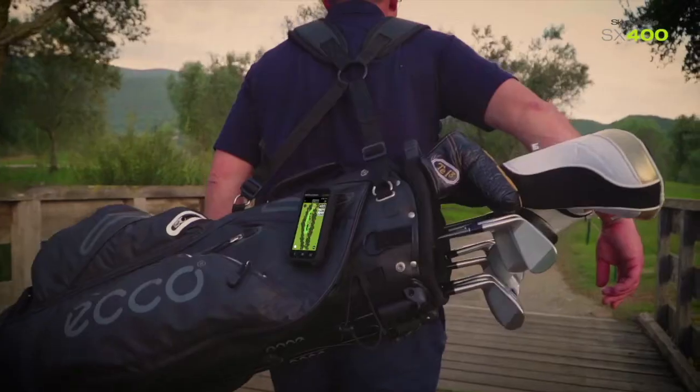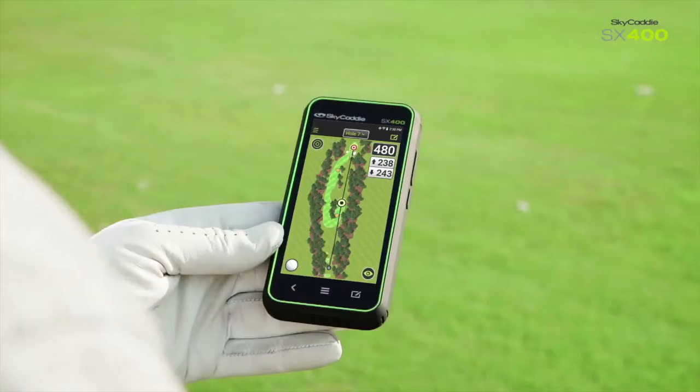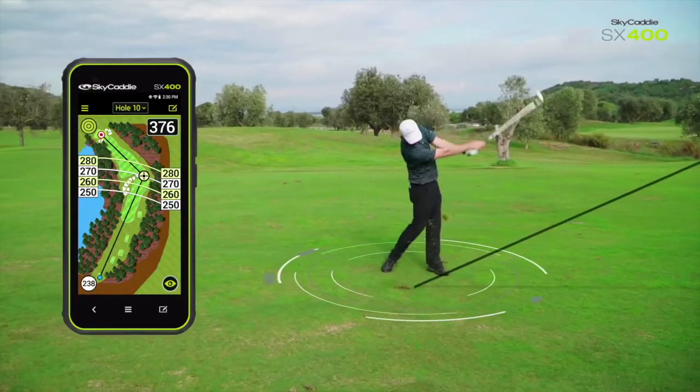But then at the same time, we knew not everybody wants a unit that big. They like to clip it to their bag or their belts. We don't recommend it, but some people throw it in the cup holder. So having a more compact unit, but with still a large screen, a 4-inch screen, was really good. And the price point is $299.95, so you're saving some money too.